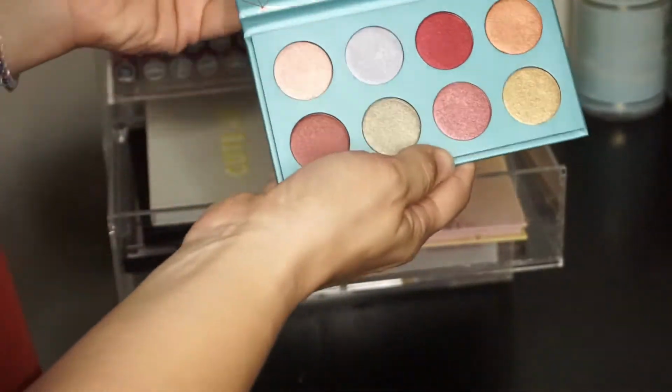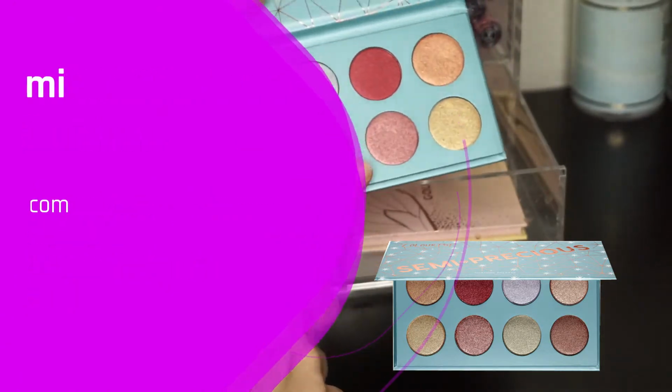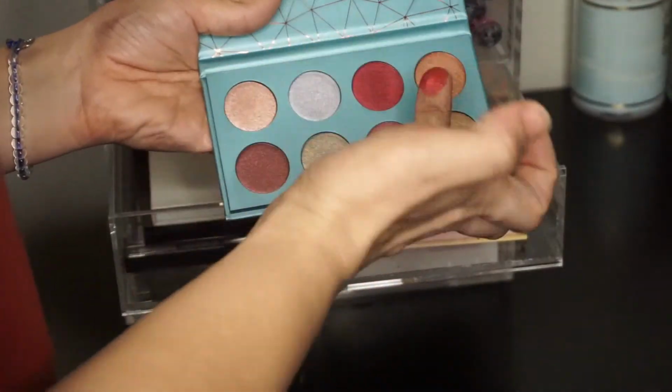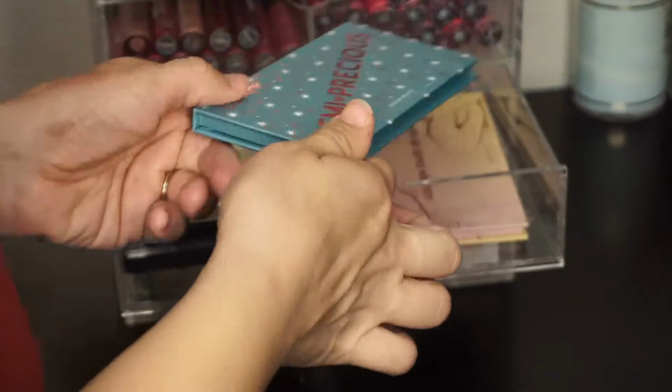Blends well. And then you have the Semi-Precious one, which is one of their holiday ones, but I think it's permanent now. I'm not 100% sure. Don't quote me on that. But I really like this one. Pigmented, nice and shimmery. The only downside about this palette is it's only shimmers. But at the same time, if you want only a shimmer palette, then it's a good idea. So I like this one a lot.